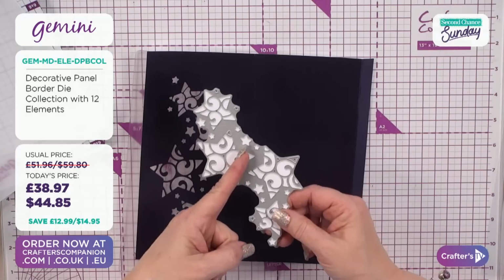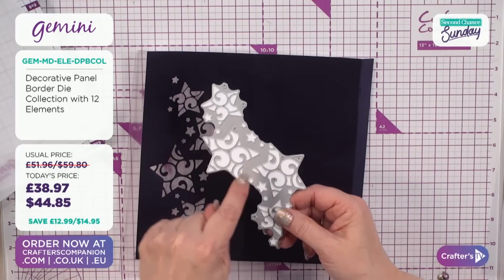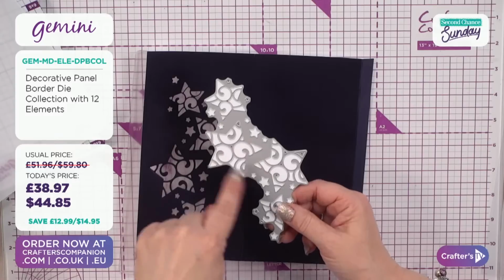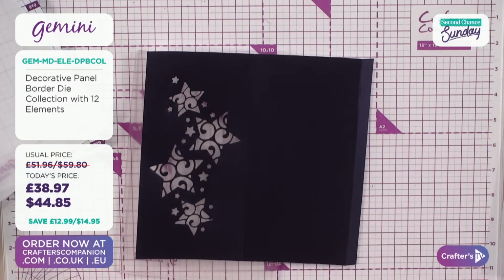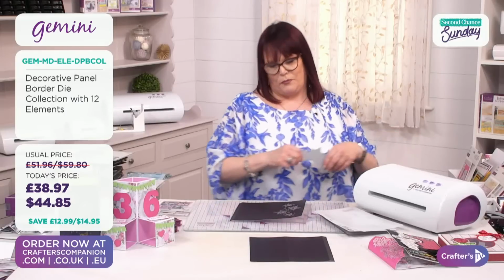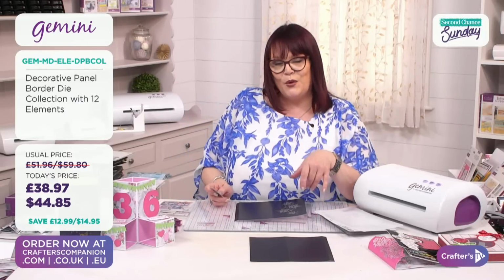Now, there's some lovely features here as well. So there's little extra bits that you can use. Do you know, like for your shaker elements? There's some little stars that you could use. Debbie's just going to give it a quick tap. As you do. And then we're going to repeat that again.